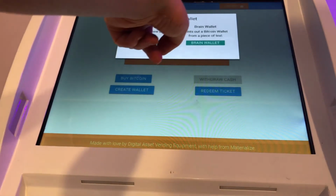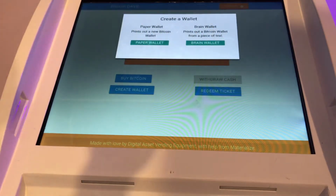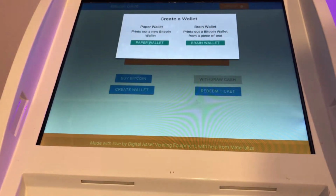So why would I have two options to create a wallet, paper wallet versus brain wallet? Can you tell us a little bit about that? Yeah, sure. Paper wallet is just a standard Bitcoin wallet. It's going to spit out a public and private key generated randomly. On a piece of paper? On a piece of paper, yes. You're going to get two QR codes. One's the public, one's the private.